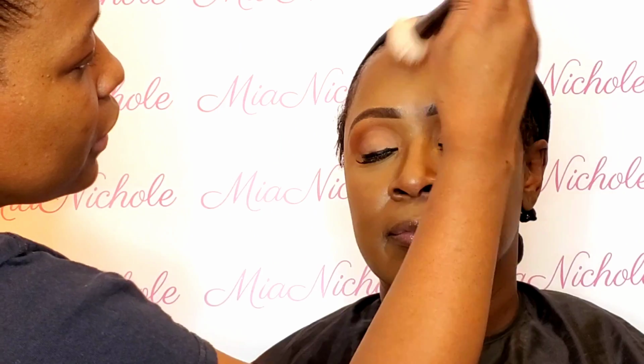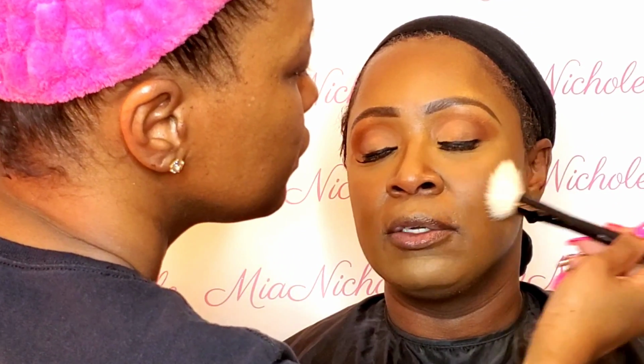Okay, I'm going in with the ABH contour palette. I'm using the darkest shade in there. I'm just going around the perimeter of her face to go ahead and bronze up her face. Nothing harsh, nothing like that.